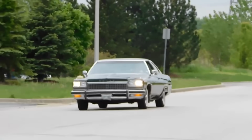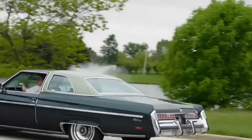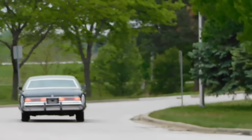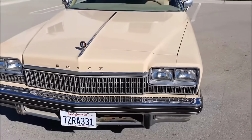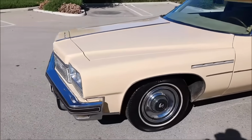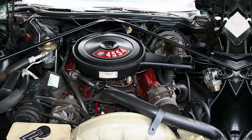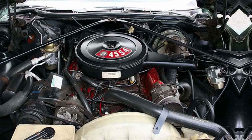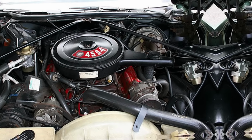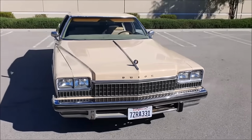The 1975 Electra was one of the last true full-size sedans before the industry began shrinking its ambitions in the wake of the oil crisis. Built on GM's sturdy C-body platform, the Electra combined the strength of a tank with the elegance of a luxury suite. Under its long hood lay a monstrous 455 cubic inch V8 that produced around 205 horsepower and nearly 345 pound-feet of torque, more than enough to move its 4,900-pound frame with remarkable smoothness.